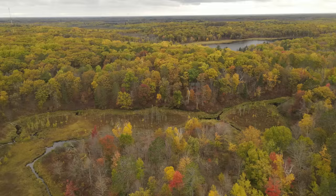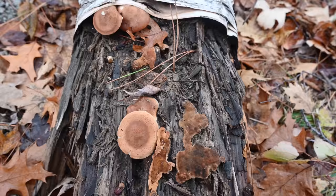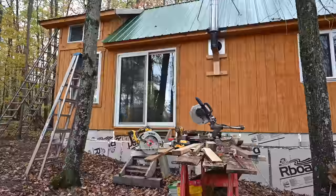These days, fall is feeling cooler. The change of seasons in Minnesota is great motivation to better seal up the four corners of our off-grid cabin in the woods, and also make the cabin feel as cozy as possible, even though we are still in the building process. Welcome back to our cabin.